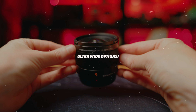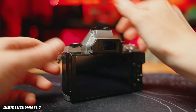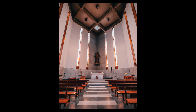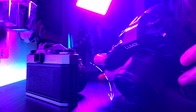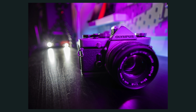I got an absolute bargain on one of these in Tokyo recently, and it's been on my to buy list for ages, so I'm glad that I finally got it, and that's the Lumix Leica 9mm f1.7. The photographs you can get out of this are just insane. Edge to edge sharpness. It's an incredibly light lens. It even has a really close minimal focus distance, so you can have fun with wide angle macro shots, which is mad.